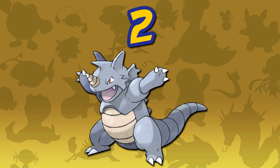The thing looks great. Again, it's 4 times weak to grass. Everything I love is 4 times weak to something. I'd love to see more Kabutops being used because it's such a cool looking Pokemon. It's probably one of the coolest looking Gen 1 Pokemon, and these days you don't see it so much and it's such a shame. Number 2, Rhydon.